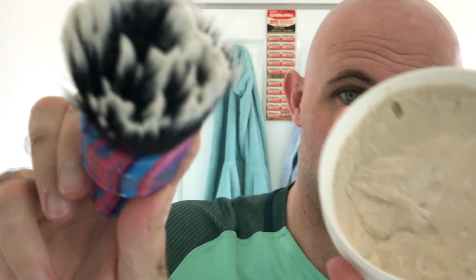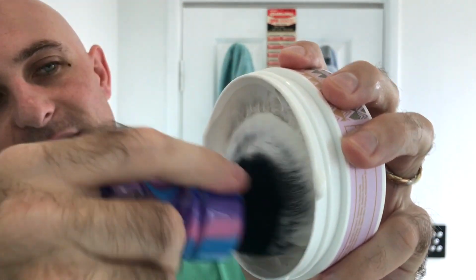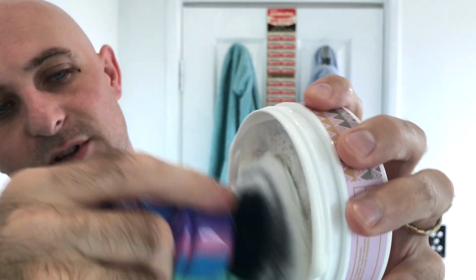So here we go, straight into the soap with a damp, or slightly wet, brush. I always add a little bit more water to my brush when I'm loading up this Noble Otter, because as you can see, it just instantly turns into paste. I just lightly dip the tips again. And again. You can see it just slowly building up each time I dip the tips. You can see it start to build up now and just spill out the sides.